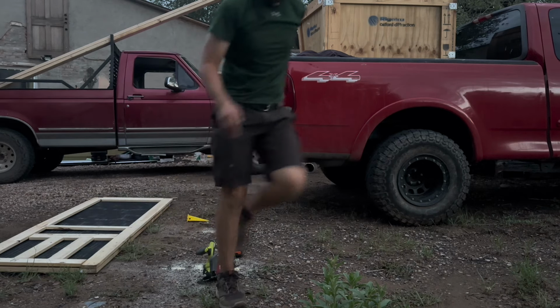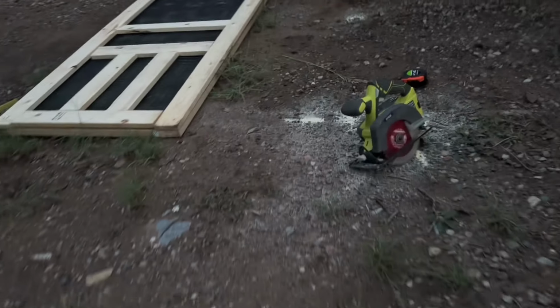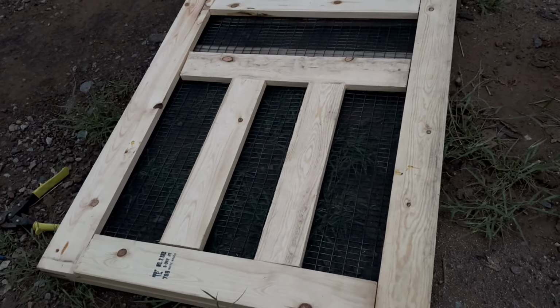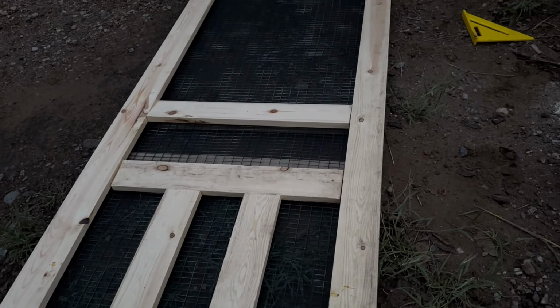What do you guys think? Getting eaten alive by mosquitoes. How long did I take? 8 minutes. Not good. But it looks great. This is my side. And then on the other side, the side that'll be in the catio, that's the finished screen door side.